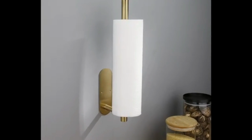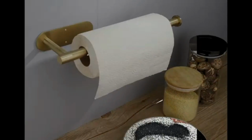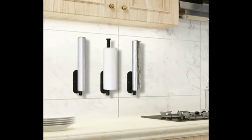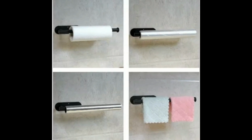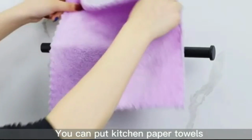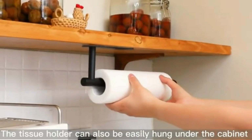Save space. The paper towel holder is perfect for your kitchen, bathroom, garage, RV, etc., and vertical or horizontal installation can help you save the most space. Easy installation. There are 2 ways to install this paper towel holder, self-adhesive or drilled. You can freely choose the appropriate installation method according to your wall or cabinet situation.